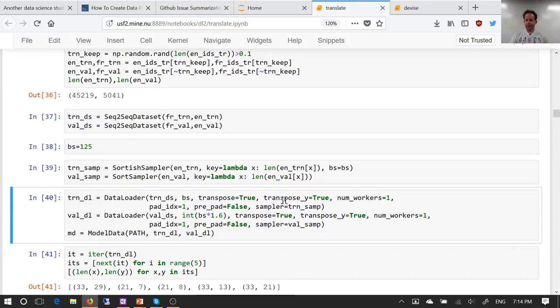But there's a few more things I want to do. One is that since we've already done all the pre-processing, there's no point spawning off multiple workers to do augmentation or whatever, because there's no work to do. So making num workers equal to one will save you some time. We have to tell it what our padding index is. That's actually pretty important, because we've got different length sentences, and fastai, I think pretty much the only library that does this, will automatically stick them together and pad the shorter ones so that they all end up equal length. Because remember, a tensor has to be rectangular.